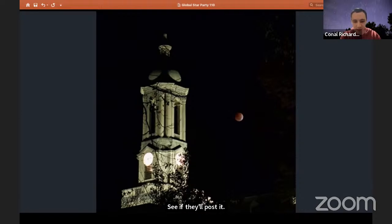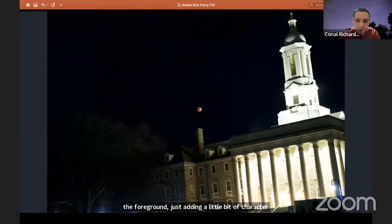You know, I love Penn State. I love the school I go to in astronomy. And it all kind of comes together in this image. It worked out very nicely, especially with these tree branches in the foreground, just adding a little bit of character to that image. Here's another image from totality.